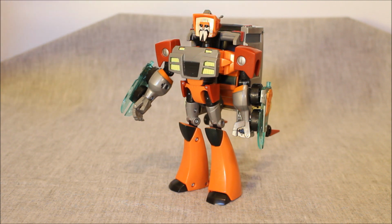The thumb and the fingers should be black, I suppose, if I'm not mistaken. The hips, the waist, the thighs, all that is correct. The lower legs, the feet, the knees, all that looks correct. So we'll say 9.5 because it does look like he's missing an Autobot logo and the fingers should be black. So small gripe, really small gripe, pretty close to perfect. 7.5, 9.5. So far the guy's at 8.5.